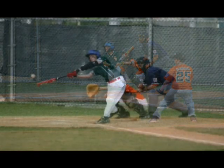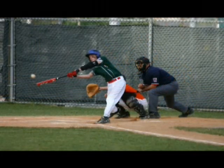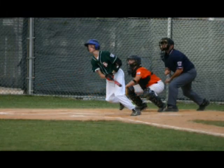The 1-2 pitch lifted in the air on a line into right center field. A diving attempt by the center fielder Lewis, but he cannot get to it. Motoring around to score is Dalton Dunham.